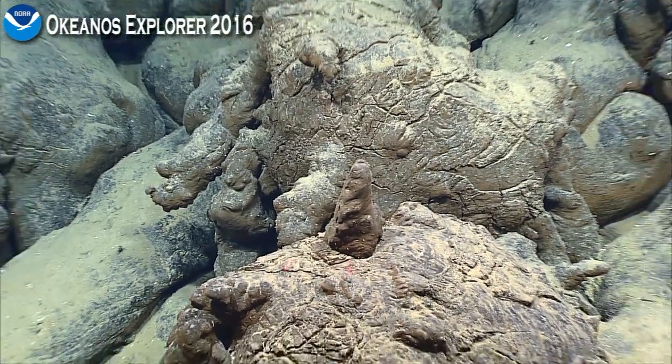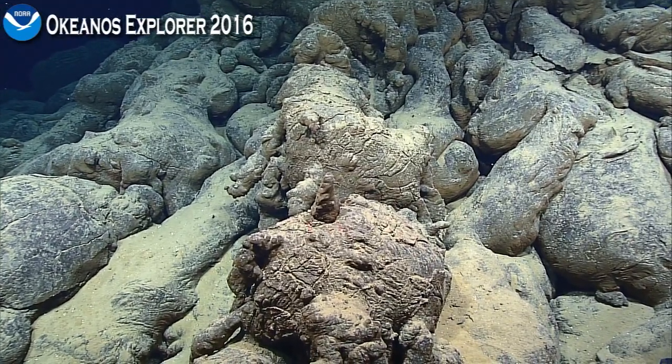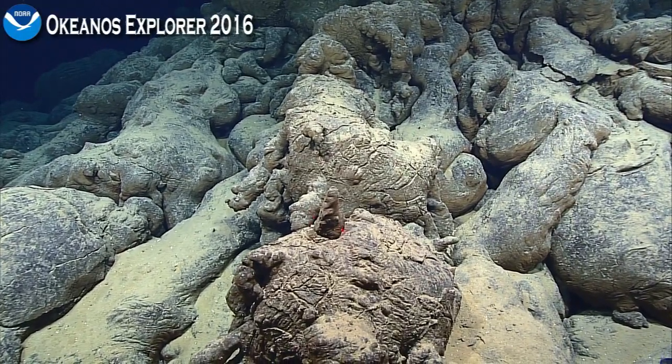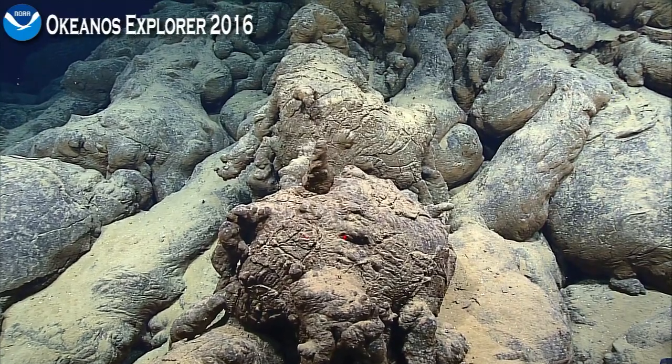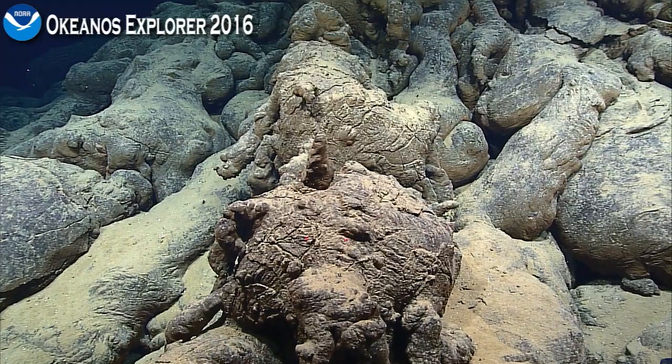Okay. Are these guys as orange as they seem? Come on down a little bit. It's a little bit stained. Give you a little more leash. You know, if we pick up a rock sample here and then we get to the vents, we're going to be very sorry.